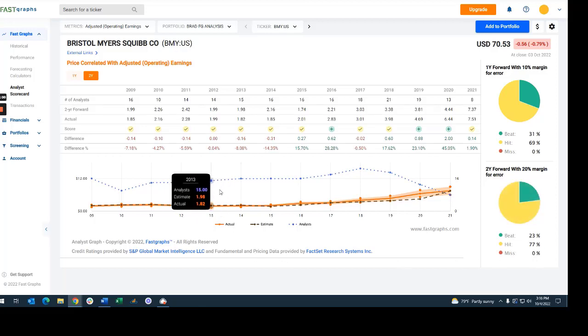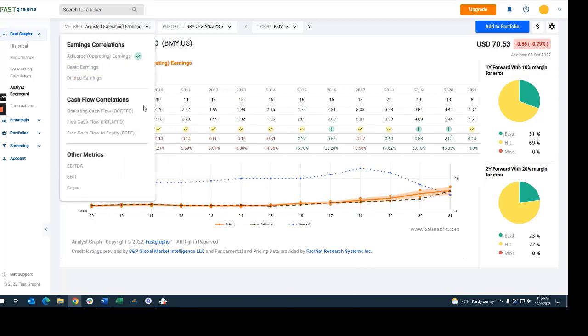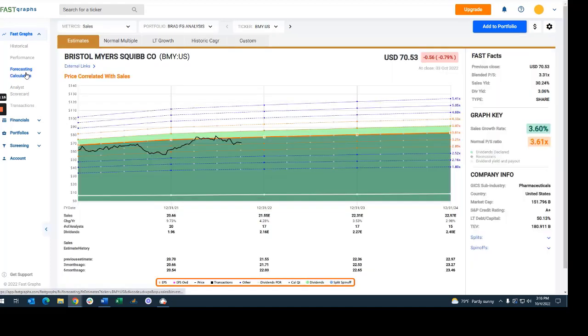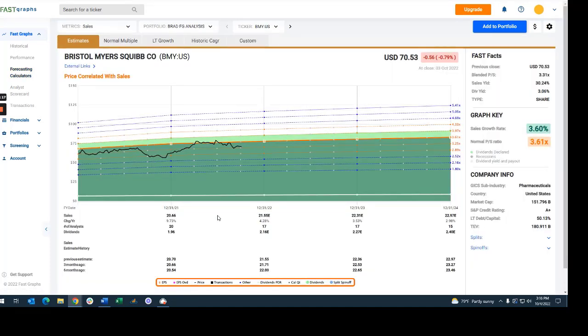So what this is telling me is, using the earnings metric, that the analysts have been very accurate getting the estimates right. Now I can also look at things like sales and look at how it's also had a very good sales estimate, because I can look at the company from sales. I can look at all these metrics. I'm just trying to be brief here in the video, and then I can see what sales look like.